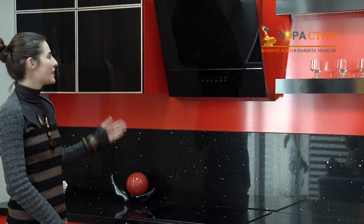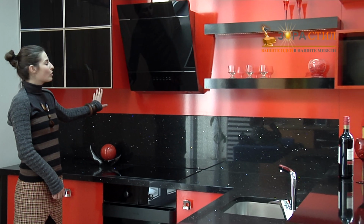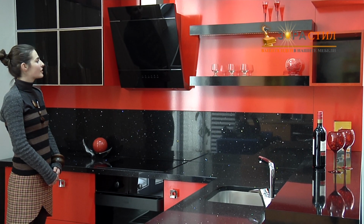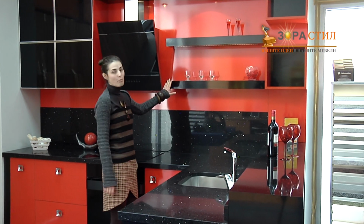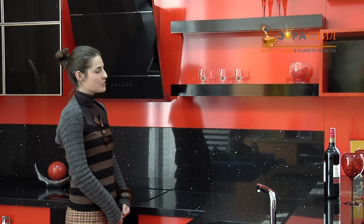The wall cabinets here are very simple and elegant. The box with doors with colored glass, black colored glass. Here shelves from black chipboard. LED lighting highlights the straight lines.